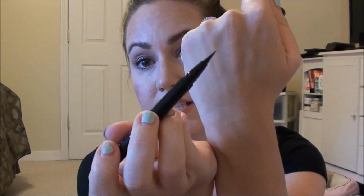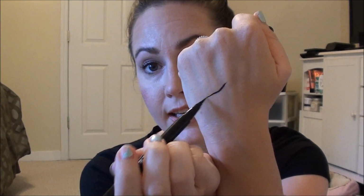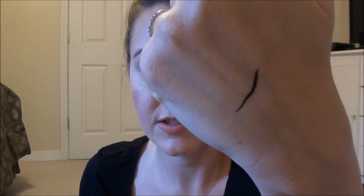This is my favorite liquid eyeliner, and it is the Stila Stay All Day Waterproof Liquid Eyeliner. This is not new to anybody, I'm sure. This is what it looks like. It's a felt tip, and it just provides the most fine, perfect black line. I have to say, by the end of the day, my corners are kind of wearing off, but it stayed a long time.